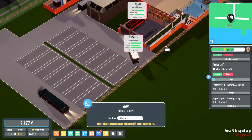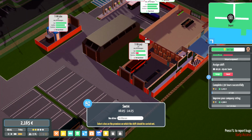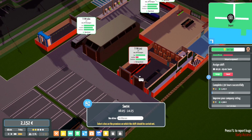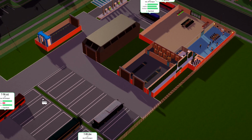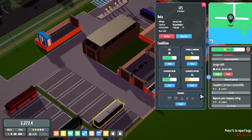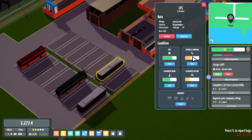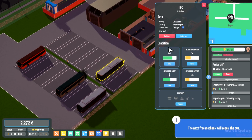Now I know some of these LFSs are just getting cleaned and washed, so they should be fine in just a moment. Cool. Get it on you. There you take that one. Pause. What have I done? Oh, I pushed X, didn't I? I always do that. What do you need to get? Indicator and tyres. Let's get those fixed.